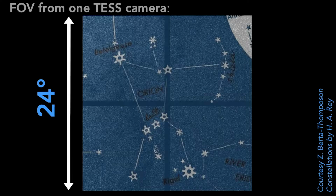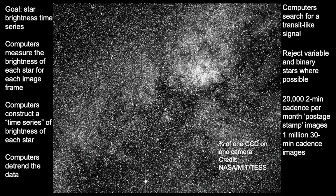So how do we find planets by this transit method? I made a few notes here for you in case you were interested, but I'm summarizing about 15 years of work in this one slide. So we want to have a star brightness time series. Computers actually find the centroid of each star on the image, and they plop a circle or a special shape around it to count up the brightness of each star. And they do that frame by frame.